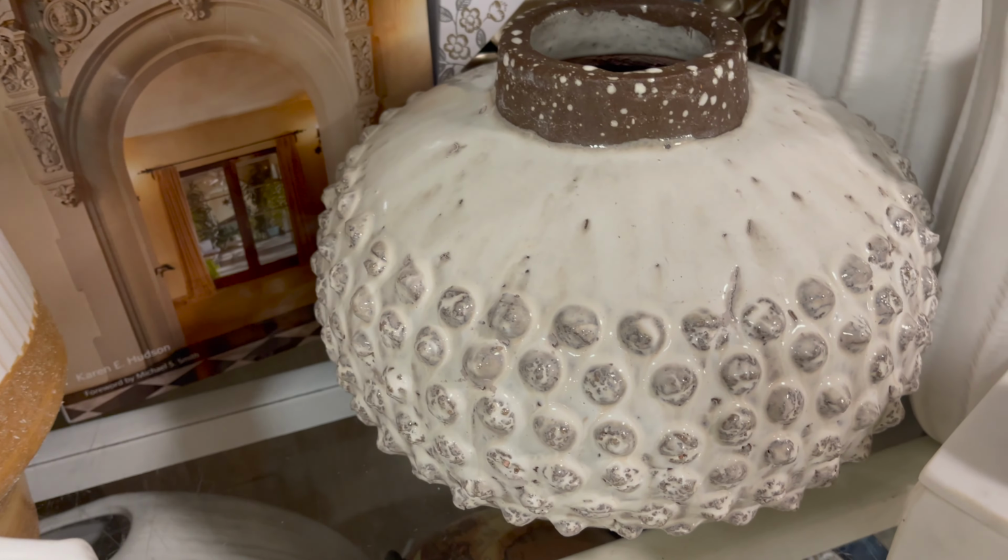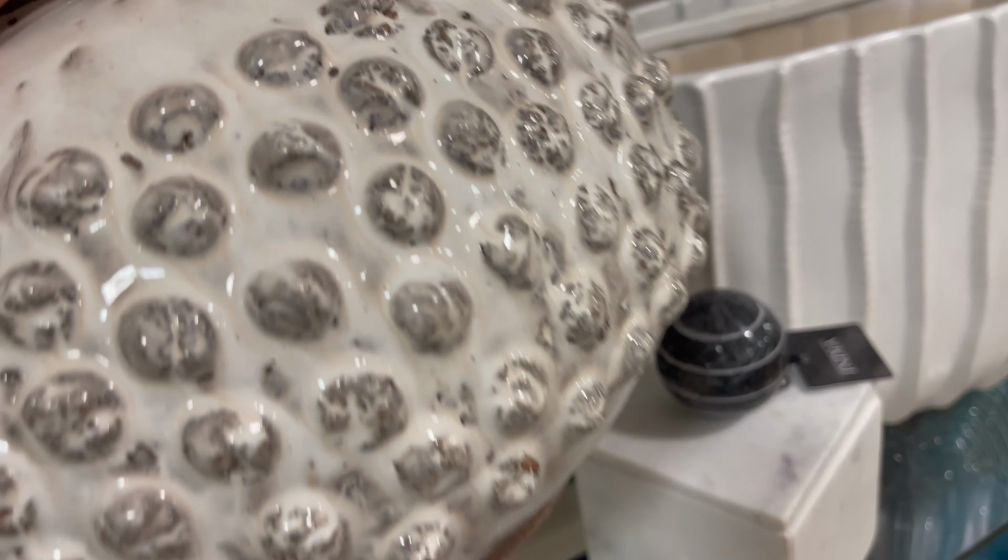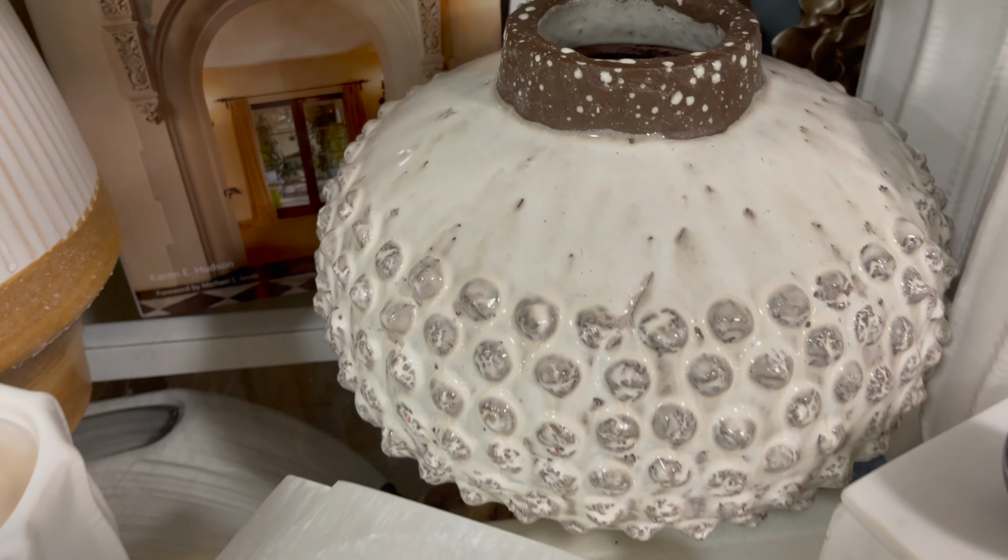I saw this beautiful Anthropologie dupe vase. I love the texture and the colors, and I thought it would look great with some branches or flowers on it.